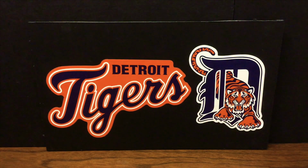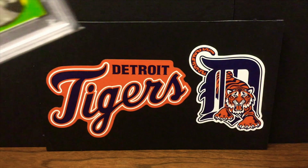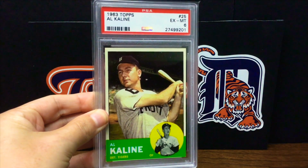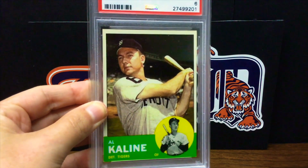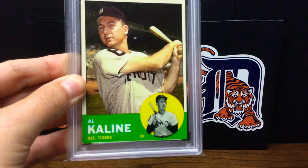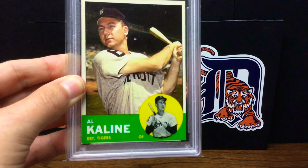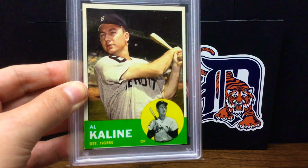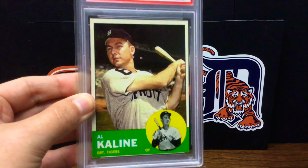Let's get things started with the 1963 Topps, graded a PSA 6. Now, 1963 Topps presents nicely. There's a smaller encircled image of Kaline on a yellow background, which sits imposed upon the main card image and a green border at the bottom.